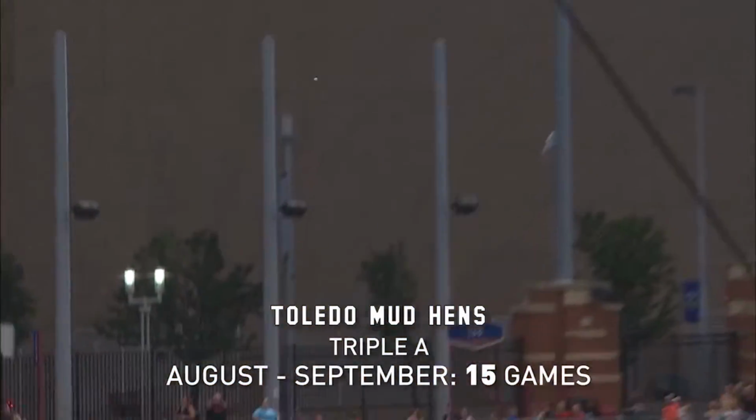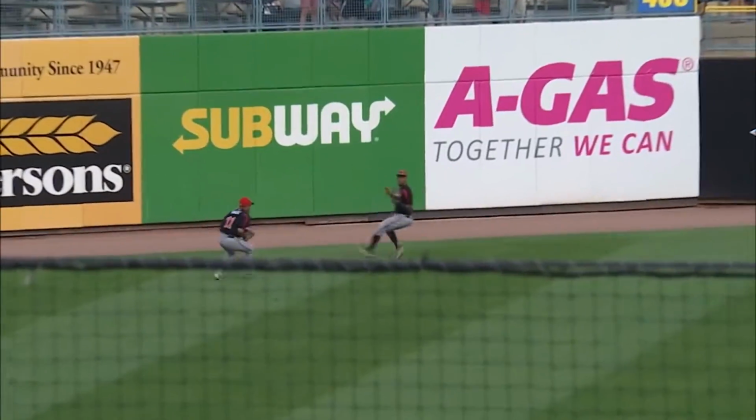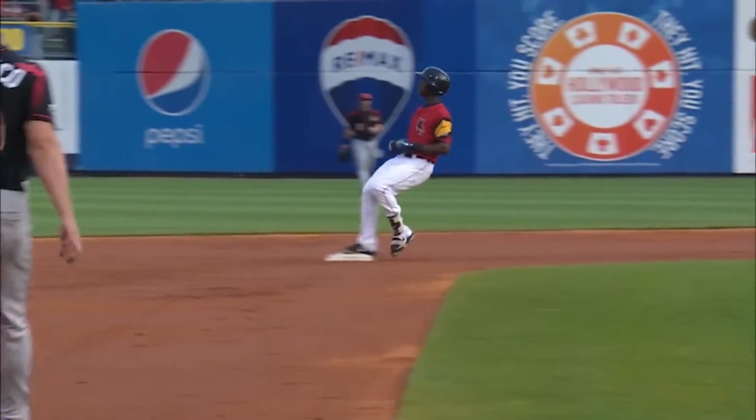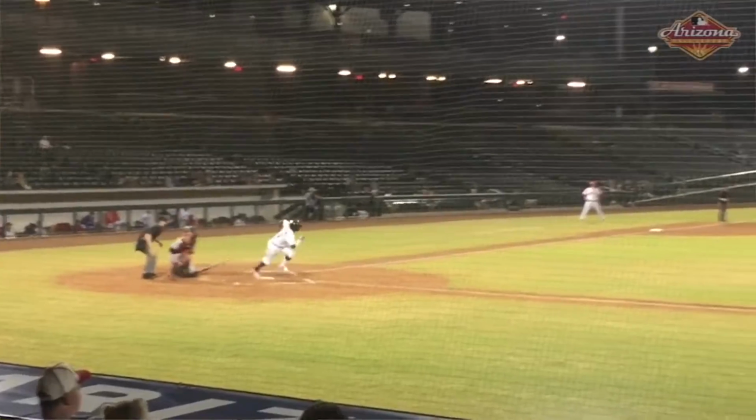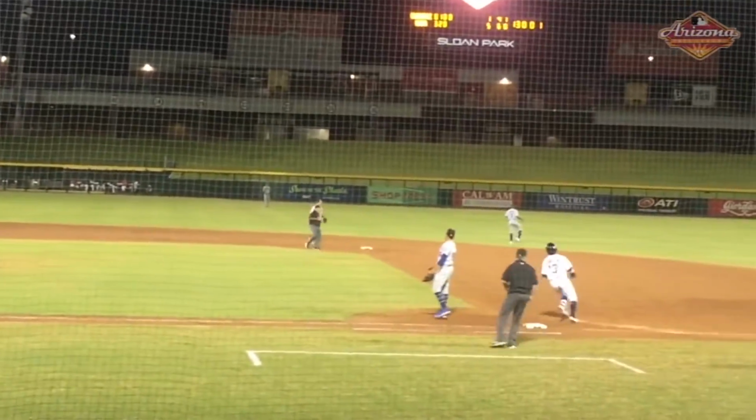Daz Cameron remembers 2018 like it was yesterday. It was the year he took the Tigers farm system by storm, rising from Advanced A Lakeland all the way to AAA Toledo. I learned a lot through the process, and the major goal is to play in the big leagues and just stay there. So I'm just working on that to do that.